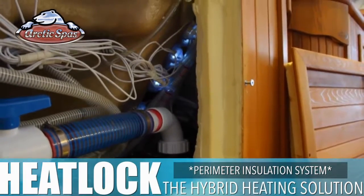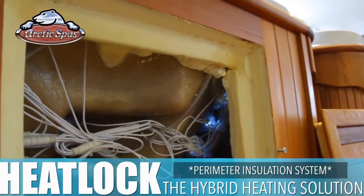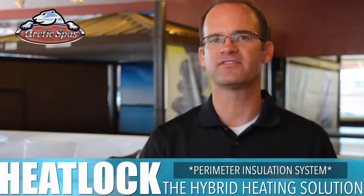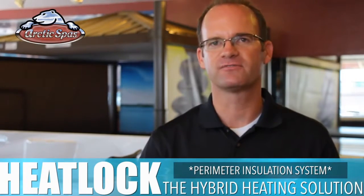One of the major design differences with an Arctic Spa is what we call HeatLock. The HeatLock system is a perimeter insulating system, much like your home, that ensures that all the equipment, plumbing, and parts of the hot tub are protected by 3 to 4 inches of high-density urethane foam that's sprayed on the cabinet wall. Other brands will make you believe that in order for a water line to be insulated, the foam has to be sprayed directly onto the pipe. This could not be further from the truth.